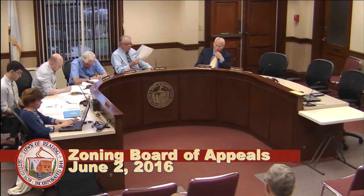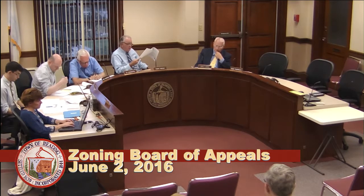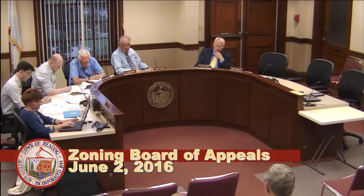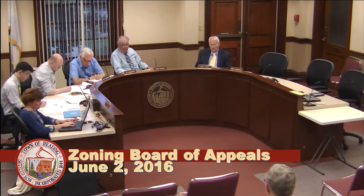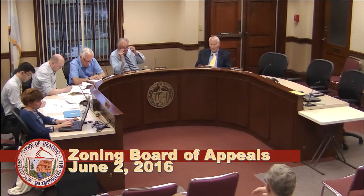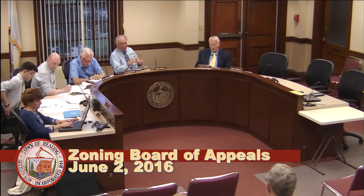Mm-hmm. That's why he needs a special permit, is that the setback is 10.8 feet from the property line. He hasn't changed that. But the house is also 10.8 feet, so he is not increasing the non-conformity of the setback. It's already a non-conforming setback of 10.8 feet. Right, so because it was grandfathered way back when, you're continuing with that. Yes, that's the way the bylaws are written in town.